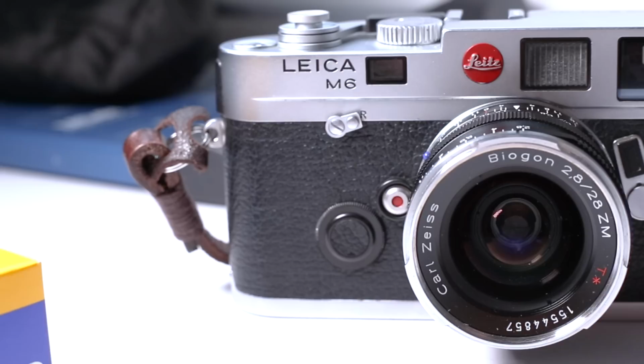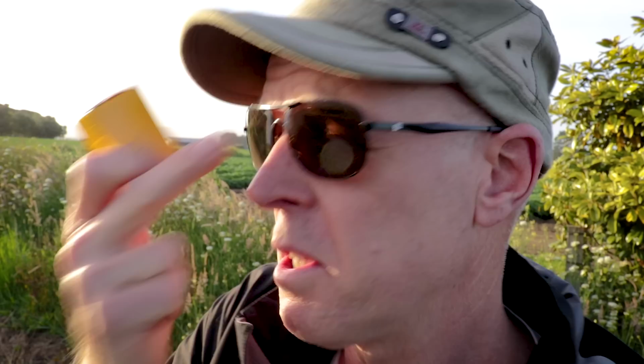I'm going to put a 28mm Zeiss on there, which is probably not my favourite lens for that camera, but it's pretty damn close. And I have absolutely no plan whatsoever as to how this whole thing's going to fold out. I'm just going to shoot this roll.